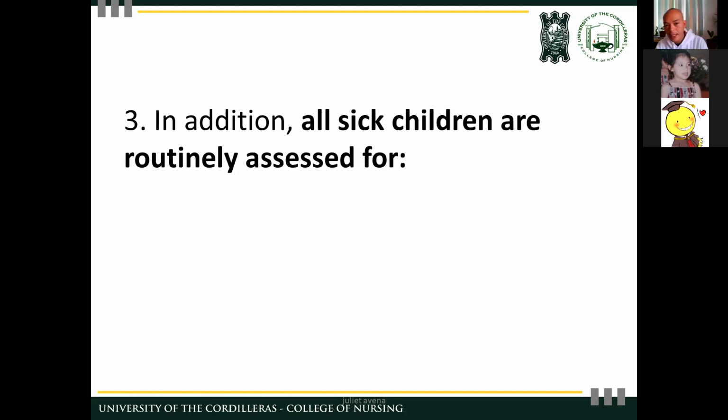In addition, all sick children are routinely assessed for. So we're talking about a community setting. As much as possible, we would like the parents of the children in the community to let their kids be assessed at least once a month. Okay, so routine. Sabi nga natin, continuity and regularity of checking is part of prevention or early detection.